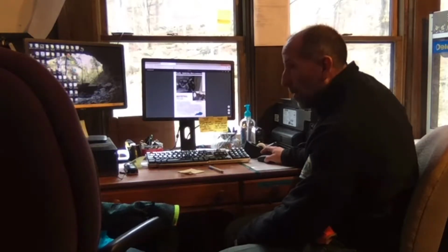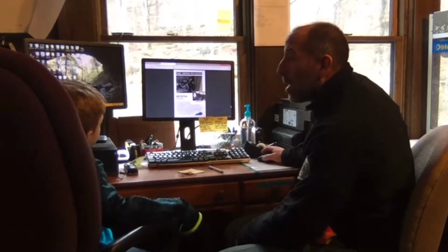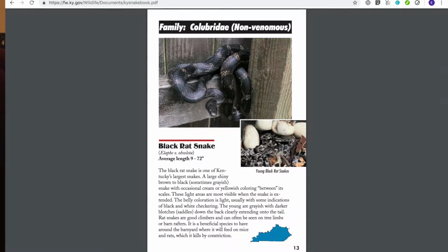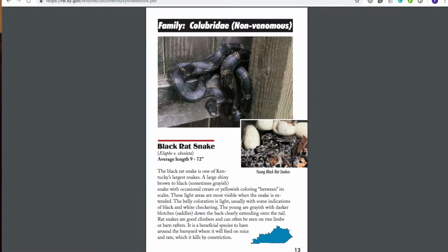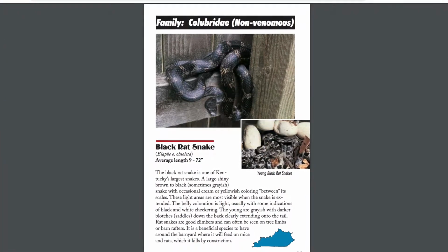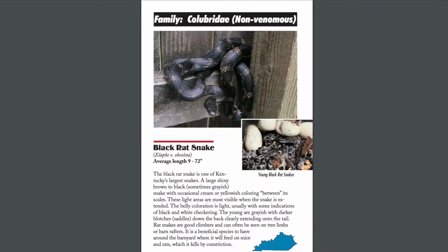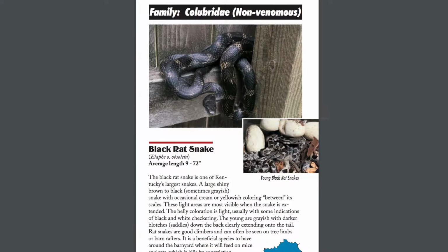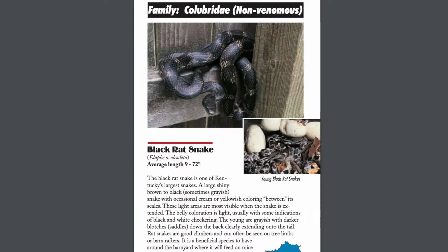I catch these at the park all the time. I mean, all the time. And I've caught them 4 foot long, 5 foot long. This is the black rat snake. So if you see a young black rat snake, it's not going to be quite as dark. It's going to be more white. But anyway, that is a black rat snake.